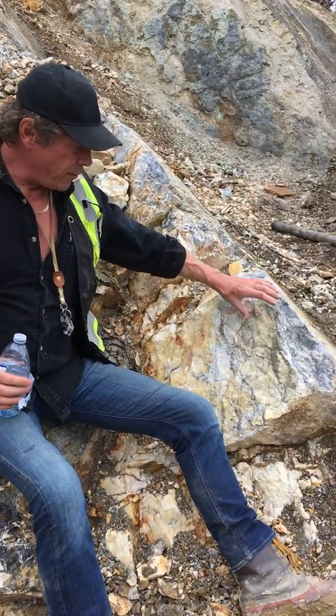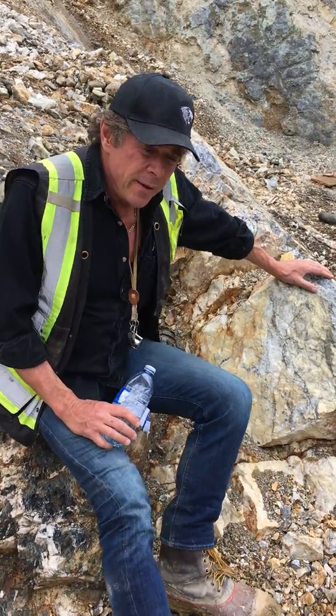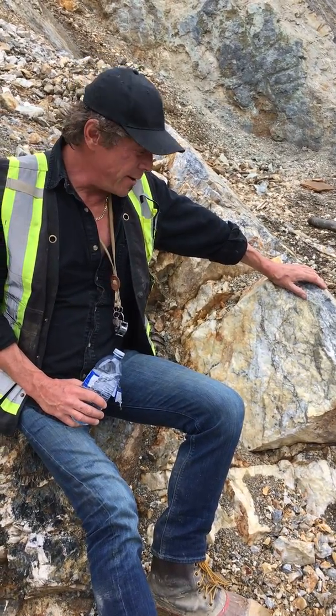You'll see gray, green, and white. The green is coming out of the gray. The gray is arsenopyrite. The green is scorodite, which is an alteration product or weathering product of the arsenopyrite.